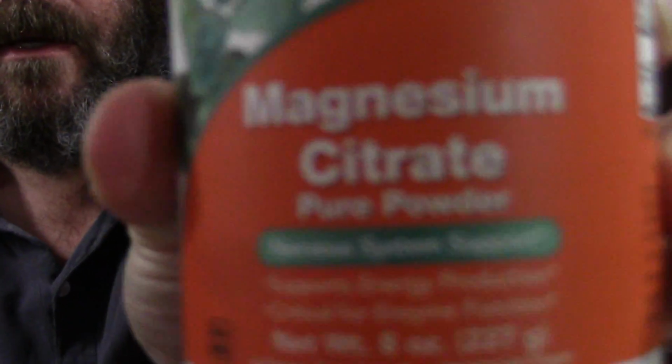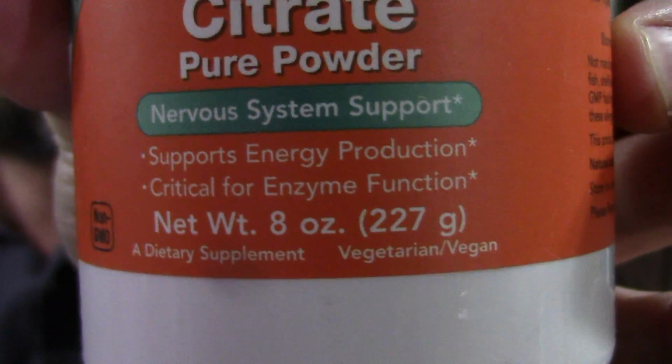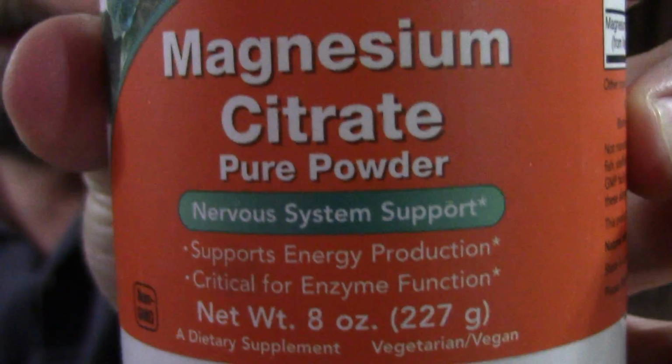So say you can't do apple juice. Say you don't want to do it because, whatever, you don't like apple juice, diabetes, whatever. So here's one that also works, and I've done this as well. This is magnesium citrate. Okay, there it is. Now see, it says pure powder. This is the powder form.